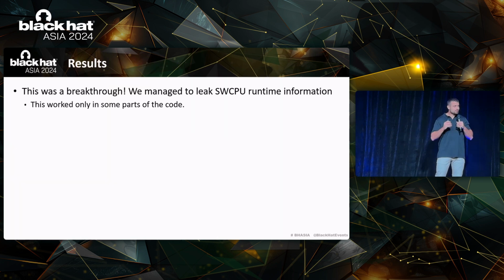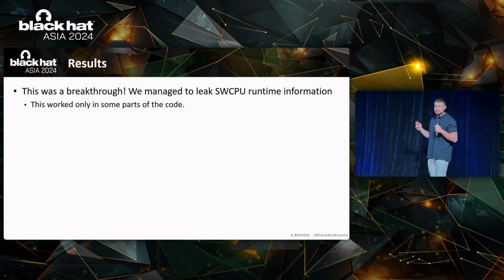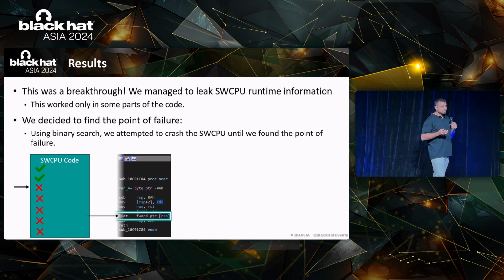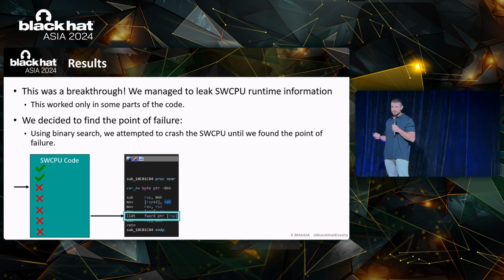Now, this was a tremendous breakthrough for us, because for the first time in our research process, and probably in all of the research process of this software PLC, we could actually see what goes on inside during runtime. And up until this point, all we could do was statically reverse engineer the assembly code. But it was very frustrating because for some reason, it stopped working at some parts of the code. Like it worked here, worked there, in random places it stopped working. So we tried to pinpoint the point of failure. And using binary search, we attempted to crash the software PLC until we actually found it. The point of failure turned out to be this lidt command, which modifies the IDT, the interrupt descriptor table.